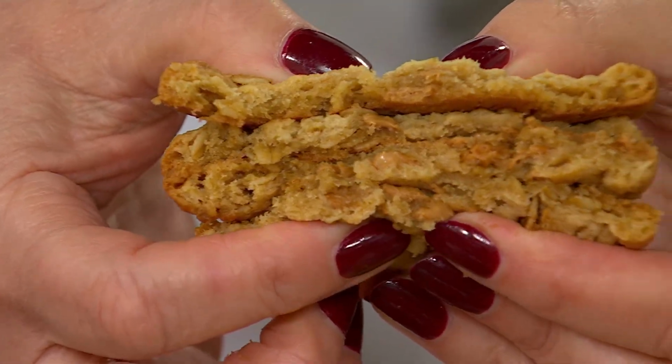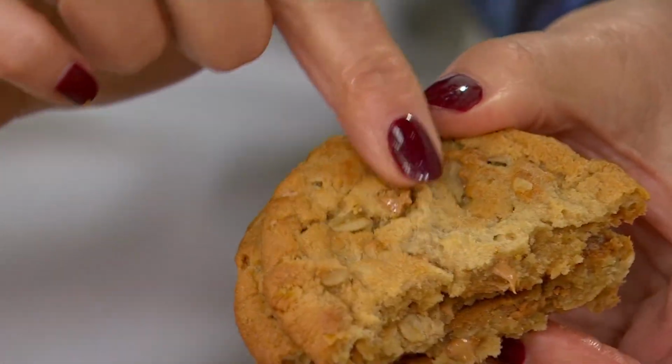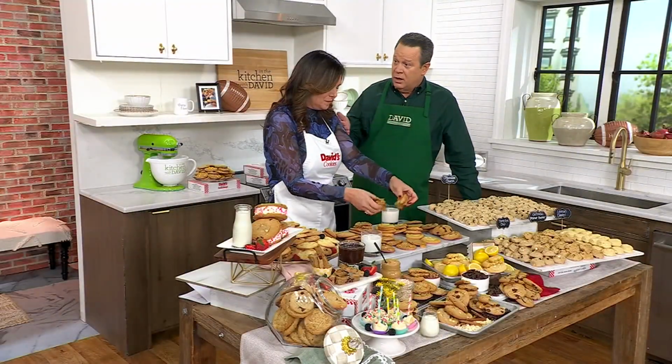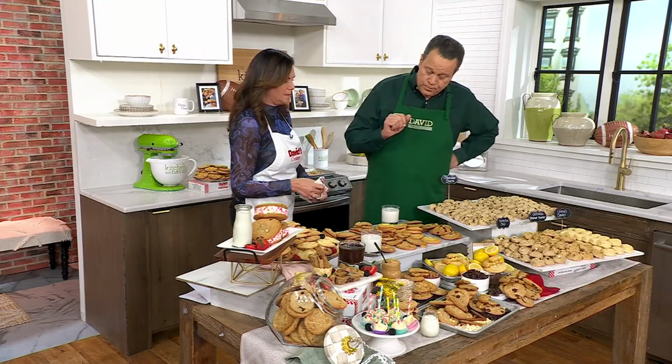Butter. You can smell it as well as taste it. Look at that. And I love the chew that you get from the oats. Because with Mom, she would take either chocolate chip cookies or she would take oatmeal cookies and she would smear peanut butter in between them, and then wrap them in wax paper and put them in our lunches. And now you don't have to. Now you could just have an oatmeal peanut butter chip.